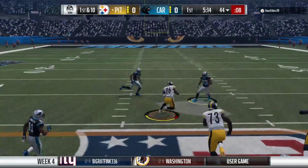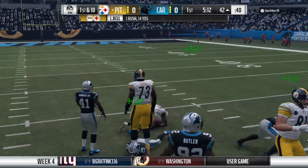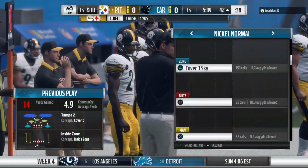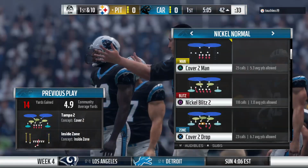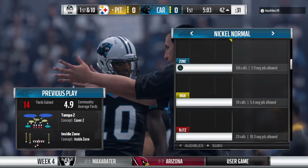Now the first carry for Le'Veon Bell. And taking it across midfield and inside the 45. That one good for 14 yards and a Steeler first. That O-line, they cleared a big hole there on that run.